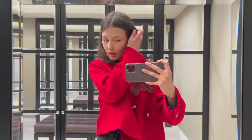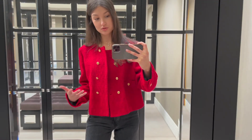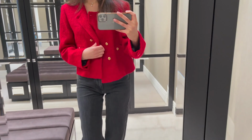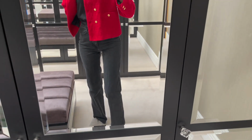It is cropped, retro style, a beautiful red color. I wouldn't say that I'm a fan of the combination of red and black, but here my jeans are not black, they are dark gray. It looks nicer, smoother and softer, although I'm wearing a black vest here, but it is underneath. You can see it only sometimes. This vest is new. I'm gonna show it to you in this video, but it's very basic, just a normal black vest. And the jeans, I think they are also from Zara, but I bought them a couple of years ago.